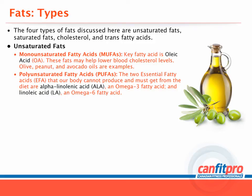Polyunsaturated fatty acids, or PUFAs, are the 2 essential fatty acids, EFAs, that our body cannot produce and must get from the diet, and they are alpha-linolenic acid, or ALA, an omega-3 fatty acid, and linoleic acid, or LA, which is an omega-6 fatty acid.